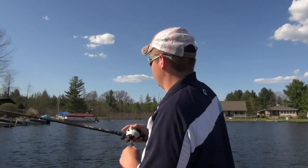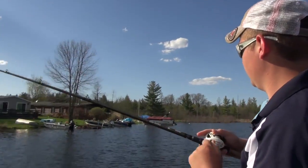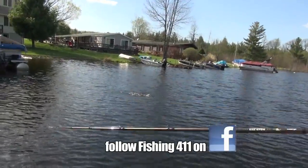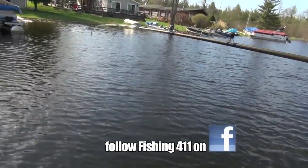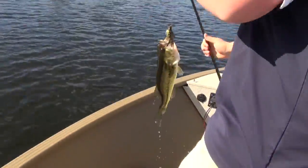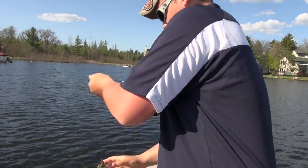That isn't much of a fish. You're going to really call that a fish? All right, I'll give you credit, it's a fish. It's breaking the surface of the water. It's a much better fish. That's a little bit better fish, there we go. Yeah, that's a way to do it.